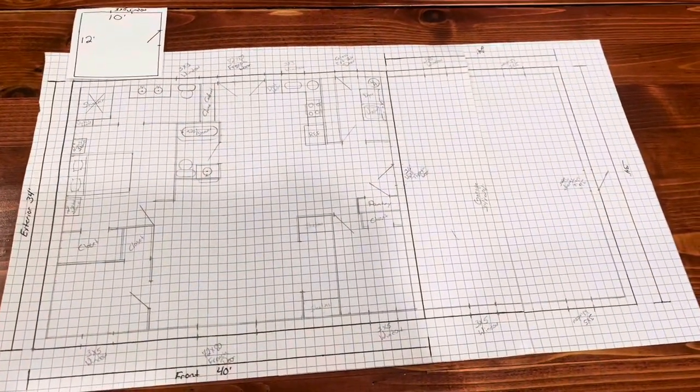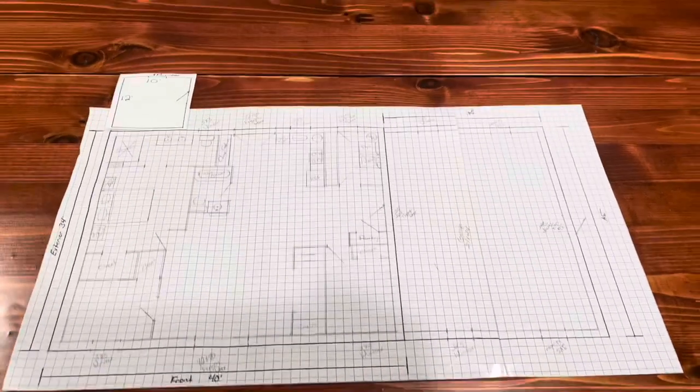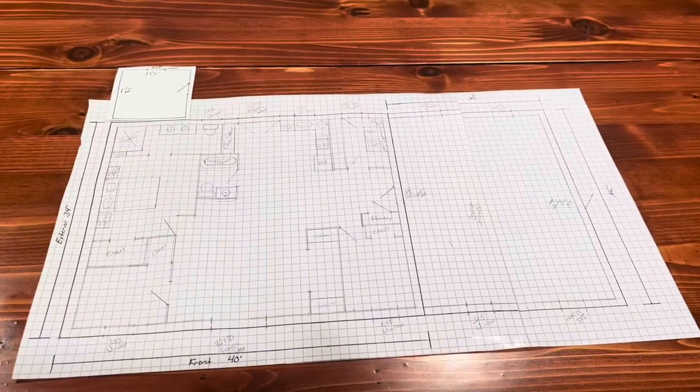So I will hold this here for a minute, try to let you guys take a screenshot. How am I going to get myself out of this here, get the shadow out of the way?